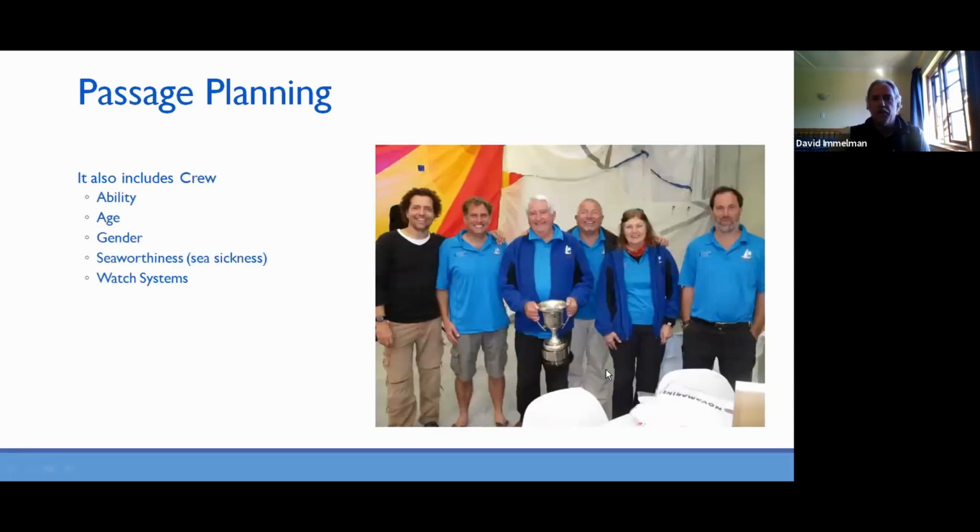Okay. And then the crew, who are you taking with you? That's also part of your plan. The ability of your crew, the age, have you got a 12-year-old, a 10-year-old on board? The gender, okay? Do you need, have you got all boys, or do you need to make sure you've got facilities for girls? And that's not being sexist for the ladies out there. It's like, you know, you might want somewhere to change. You know, if you're on a boat with an open plan deck below, you've got to think about it. The seaworthiness of your crew. Are they liable to suffer from seasickness? You know? And then watch systems. What are you going to do with your crew once they're on board? These are all things that go into a passage plan.